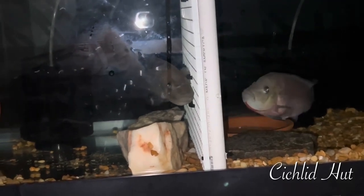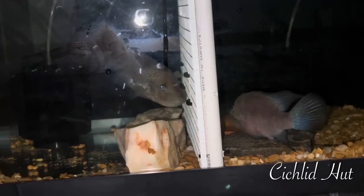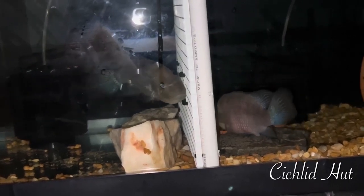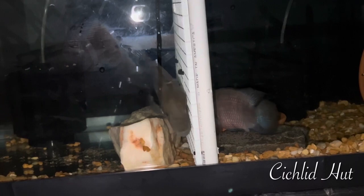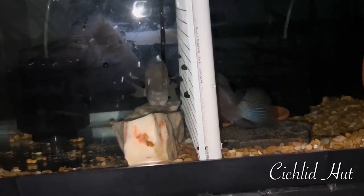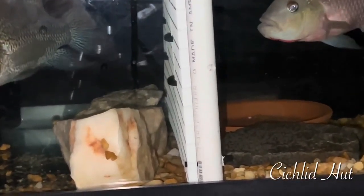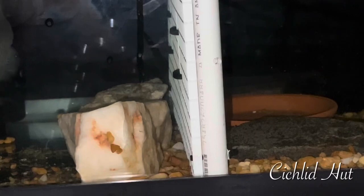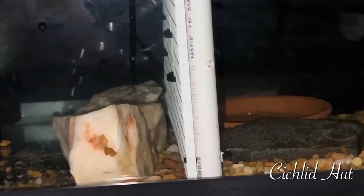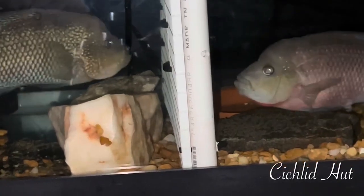Right here, you guys, are a pair of red Islanders, my F1 pair. A gorgeous pair. Kind of excited. These guys are actually spawning right now. I kind of caught this by accident. Came in the room to feed the Trimac fry and the Cubans, and I looked close and I said, what are they doing? And I actually saw that these guys were spawning. It's been about 8 months since I got a spawn out of these two.